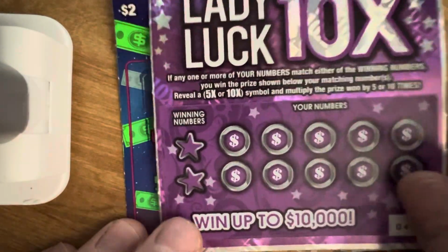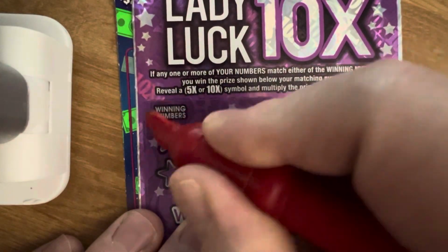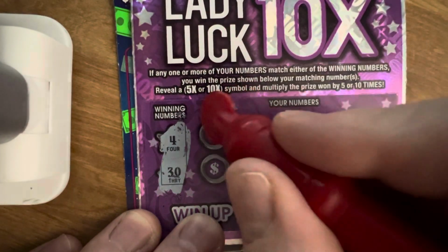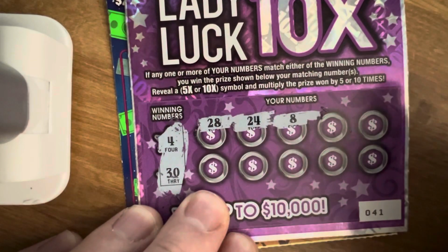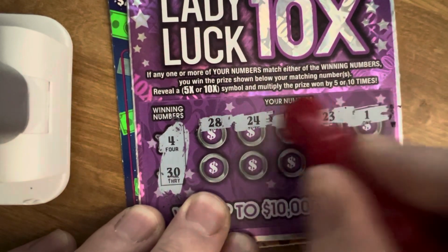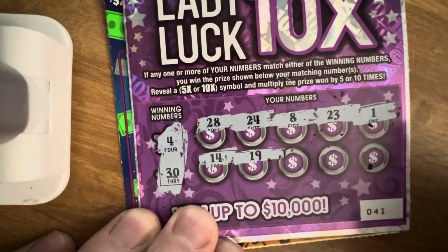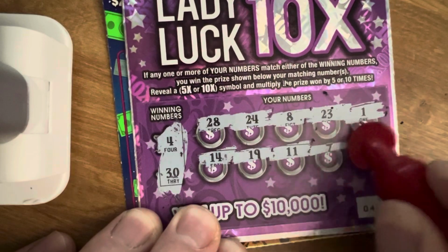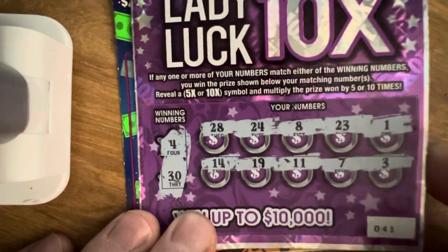All right, Bill. So let's see what we got here on this Lady Luck ticket, number 41. The winning numerals, a 4 and a 30. 4 and a 30. Your numbers: 28, a 24, the number 8, a 23, the number 1, a 14, a 19, the 11, a 7, and a number 3. All right, 41 Lady Luck is a dud.